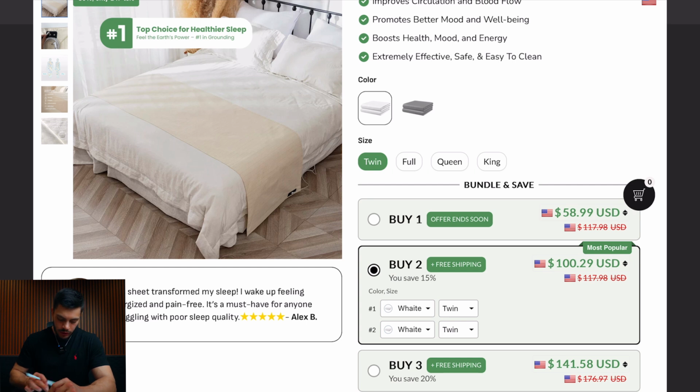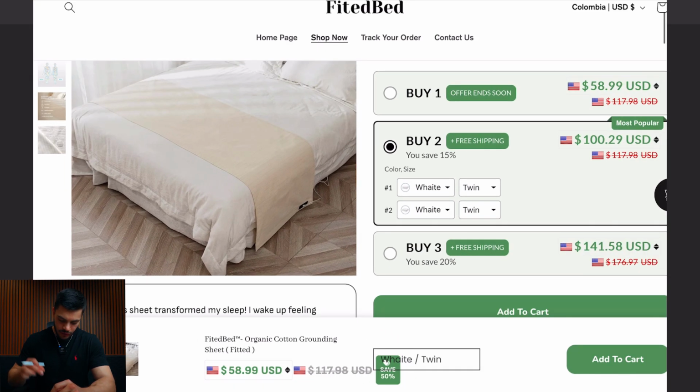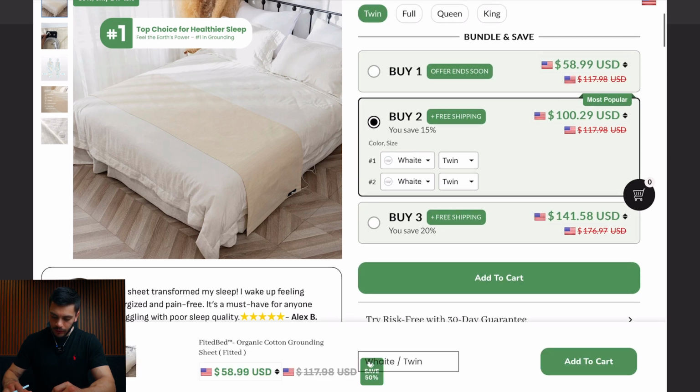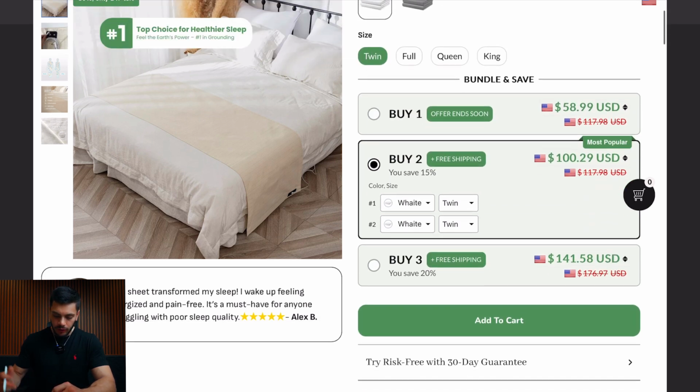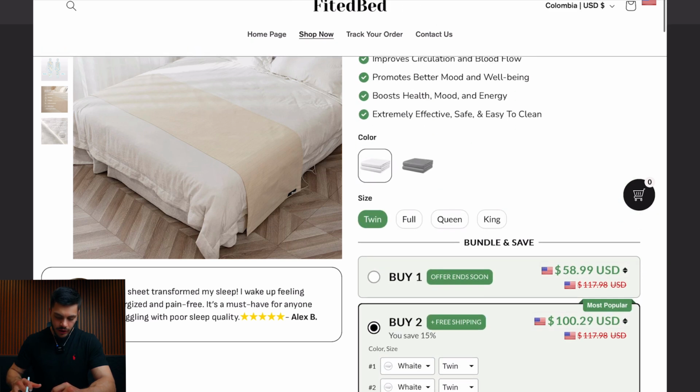And something that I'm using a lot right now is including a quick testimonial in my product offer section, because testimonials are a really good way to engage people into wanting to know more about the product. We also have the bundles. Bundles are really good for this type of products because we can increase our average order value. And that's the first section, the product offer section.